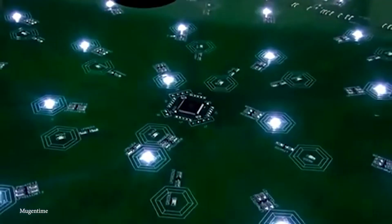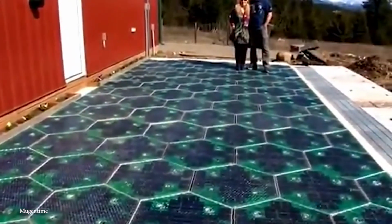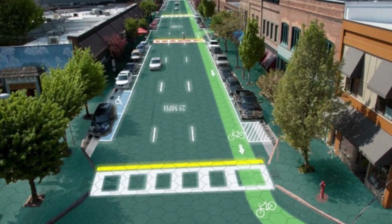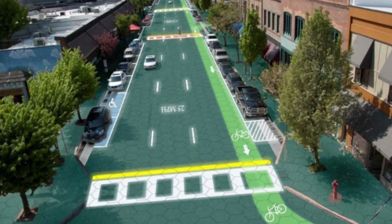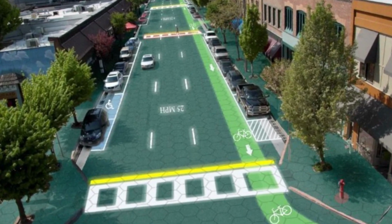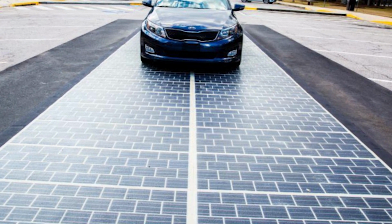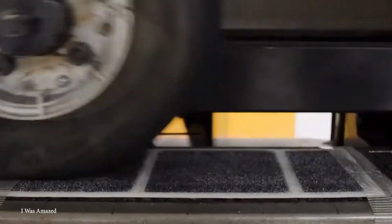Now, the idea of solar roads gained some significant attention with projects like the Solar Roadways in the United States and Solar Road in the Netherlands, showcasing a potential for integrating photovoltaic cells into the road surface. These solar panels are designed to be tough enough to withstand the weight and wear of passing vehicles while being transparent enough to allow sunlight to reach the solar cells. The benefits are clear to see, but it's not proven to be so simple to implement.